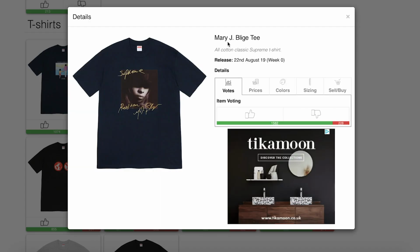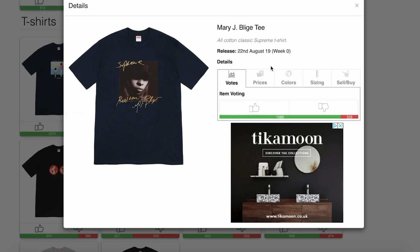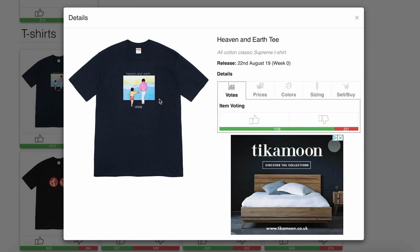So you've also got the Mary J tee. There was another tee that was pretty similar to this. You have the photo and then the scribbly writing around the edge. I'm not a massive fan of these, to be fair. I think people will like this. This is quite a nice little playful design here.